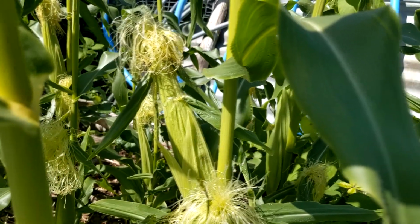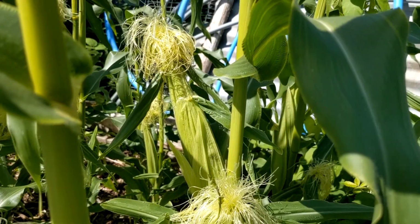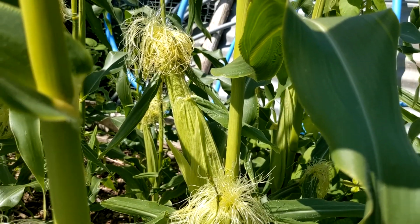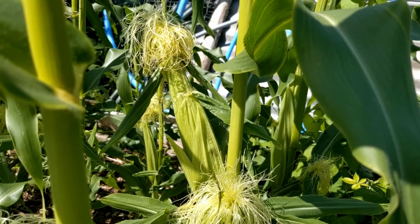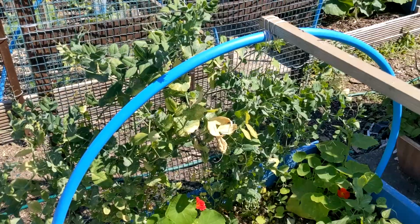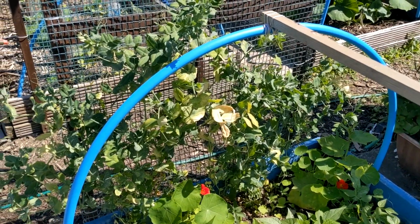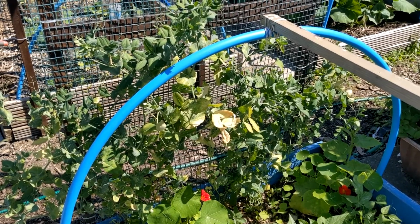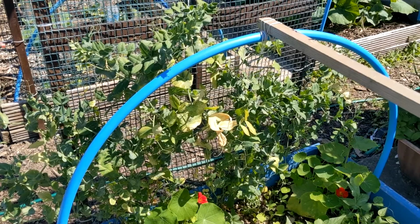I also have sweet corn forming. Let's just hope the rats don't get it before I do. Let's see if we get the weather for it to ripen. These sugar snap peas are going over now, but most of them didn't even make it home. I ate them whilst working on the plot. Maybe I should plant some more.